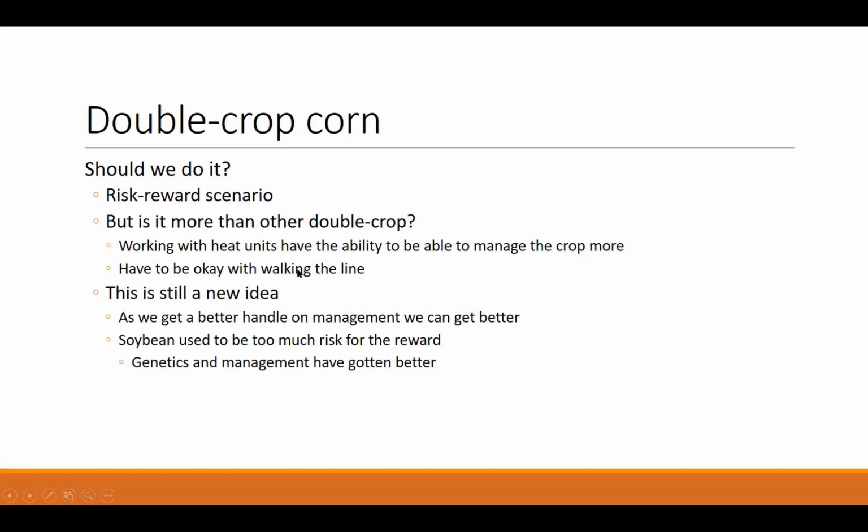You have to be okay with not seeing 120, 150 bushel corn. That's something that this system has a hard time doing. And you have to be okay with that diminished corn yield and shoot for that new yield potential instead of what you would typically do in a full season. It's still a new idea. And like I said in the beginning, it's better to have a discussion about this.